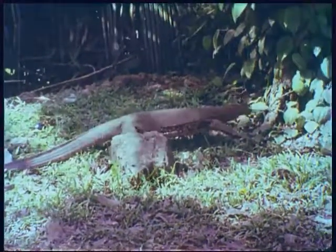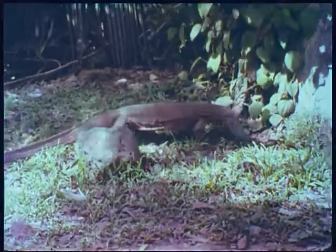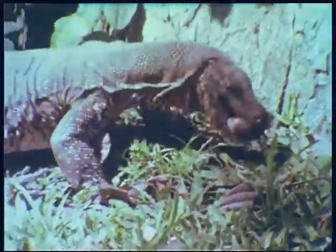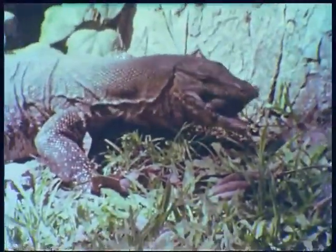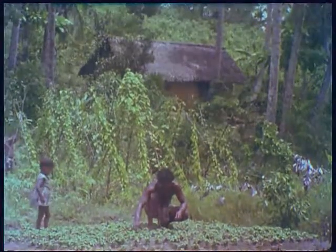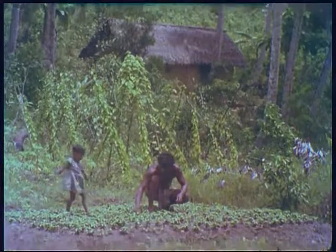The cobra goya, or monitor lizard, is one such animal. He is nature's scavenger, and although good to eat, no one would dream of harming him. This lizard lives on many of the pests which would otherwise damage the crops grown for human consumption, and is a friend to the farmer.